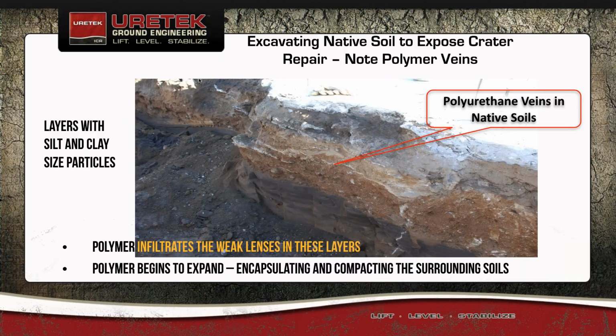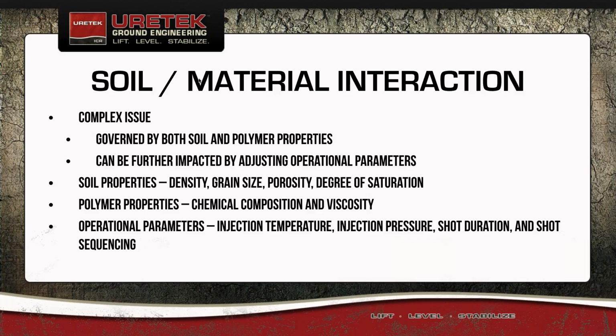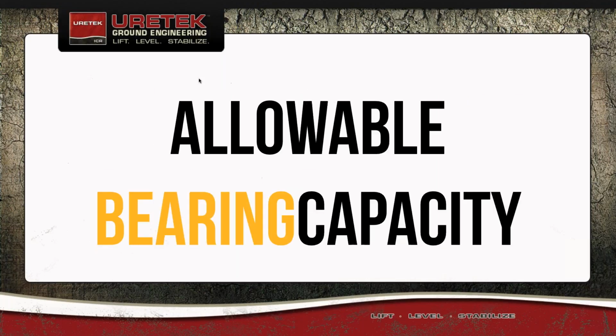This is the edge of that polymer, the edge of that crater repair. Basically, the polymer infiltrated into the native soil, the higher compacted native soil, and you can see the polymer veins that were tying that all together. And this is kind of how it behaves in areas where there's not that void space like there is in granular soils, like in silt and sandy clays or silty clays. It will create stringers and move out there. Here's another example. So it's a complex issue. Depending on your soil type, depending on what's going down there, the polymer is going to behave differently.